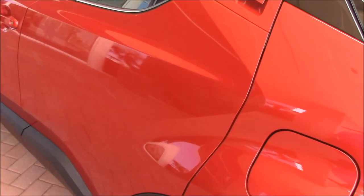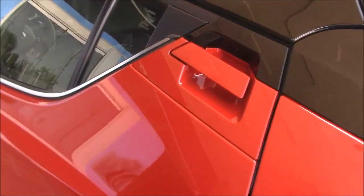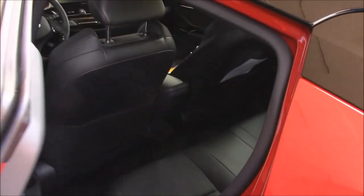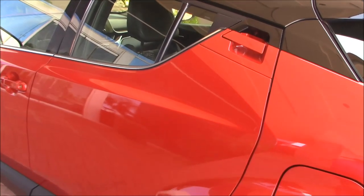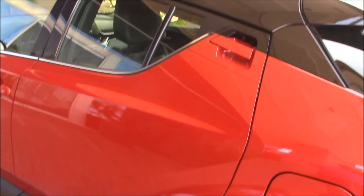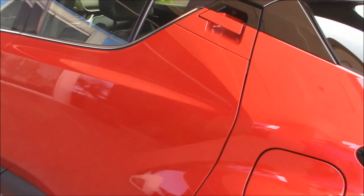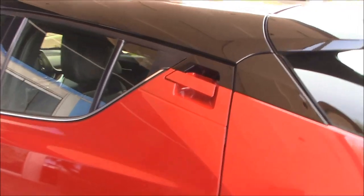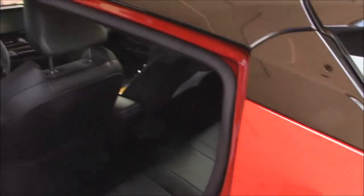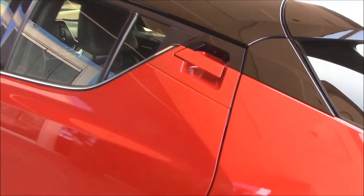One complaint I've read about by other testers is the location of the second row door handle, which is way up here. And the gripe was little kids can't reach up and open their door. You know what? If the little kid is so short he can't reach this, he probably shouldn't be opening the door by himself anyway. That's my take. But for adults, I think this is pretty cool. I don't have to stoop down. It's right there at eye level.